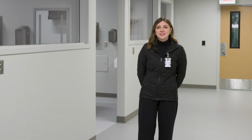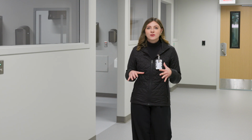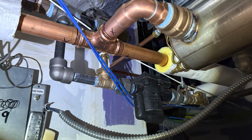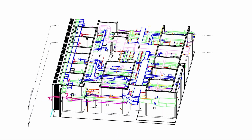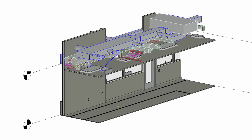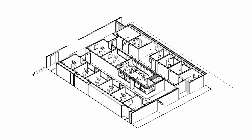This part of the building is part of the 1997 addition to the hospital. When you're coming into a space that was already something, you do run into a lot of constraints and issues. We used Revit as our design tool to ensure that all of our new systems were going to mesh with the existing systems, as well as within the constraints of the ceiling height, the small footprint of the space, and the amount of things that had to go in it.